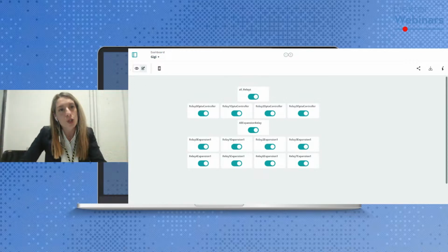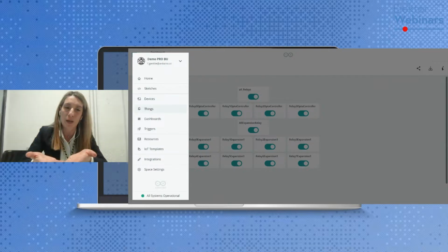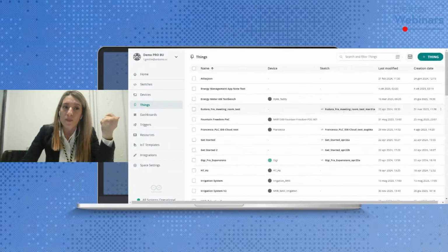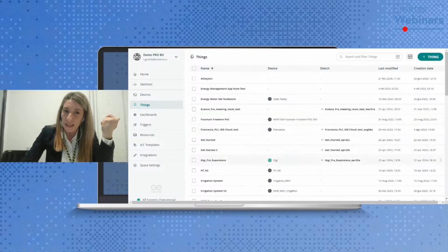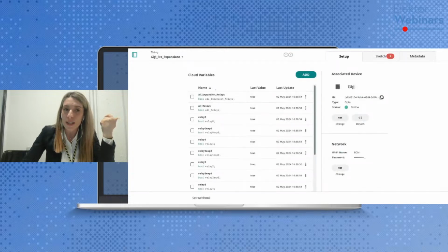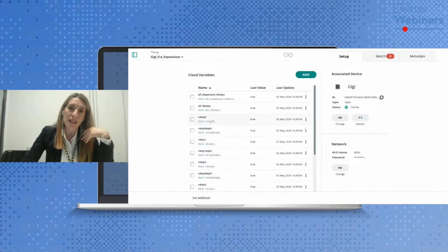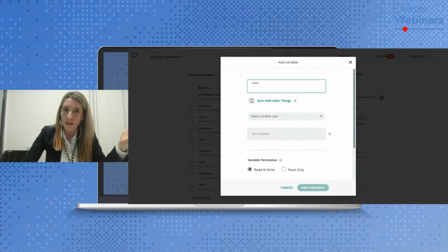So this is basically the environment where we can not only create dashboards, which are the final point after the creation of the sketch, but where we start creating our thing here, and it's really easy. We just create some cloud variables that, in my case, I have associated to these buttons that you were seeing here. This way, it's really easy.